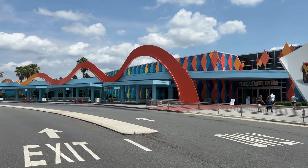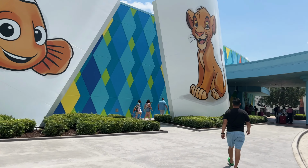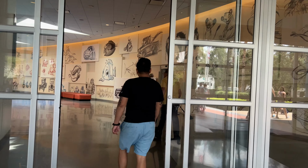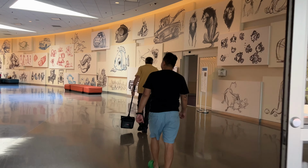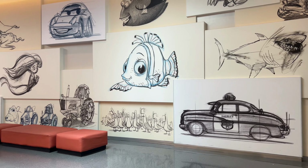Welcome to Disney's Art of Animation Resort in Orlando, Florida. Check out their cool hotel lobby, full of arts, paintings, and drawings. How cool is that?